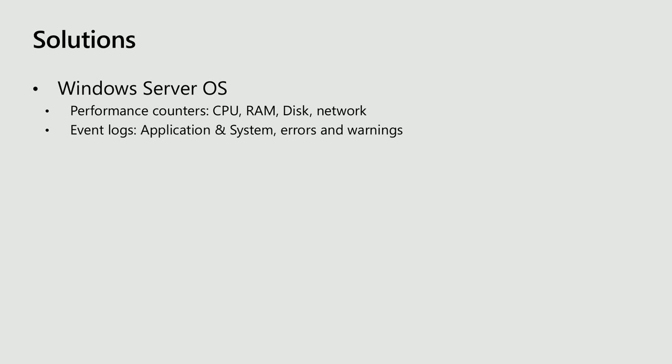So a few different ones here. We have our own internally made for Windows servers. It collects performance counters about CPU, memory, disk, and networking. We decided to take all these because that way we could also use the Azure Monitor for VMs solution on top of our own solution.